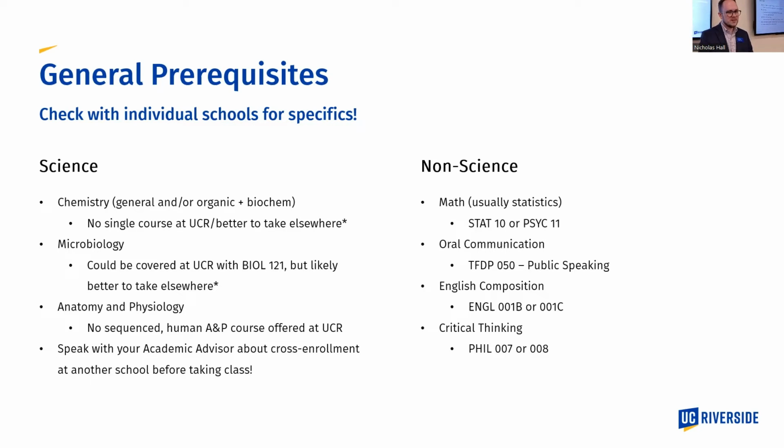From what I've seen, we don't have a single course at UCR that includes all those topics in one Gen Chem course. So unless you're going to complete your degree here in CNAS and already do those chemistry classes anyways, it might be better to actually look at taking that class at another school, because you can probably just take one course and satisfy the needs instead of taking a lot of them.